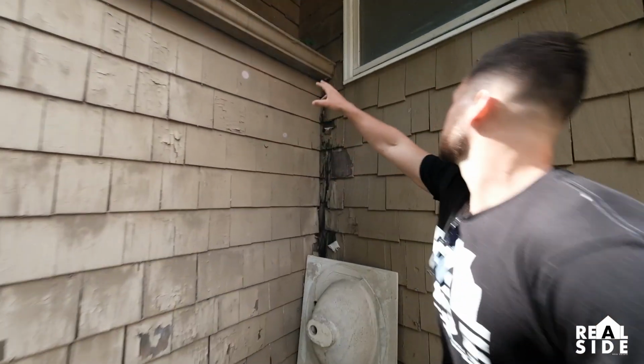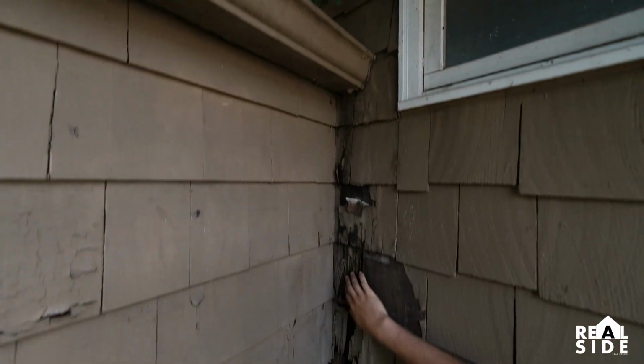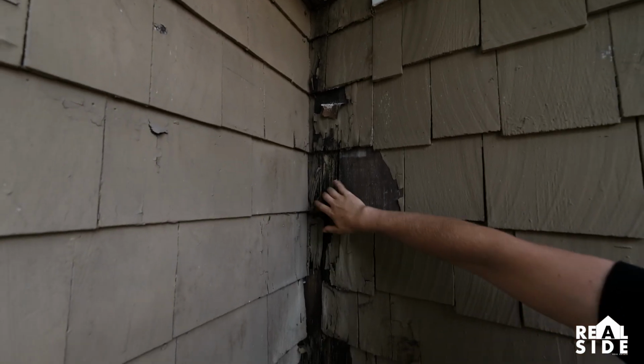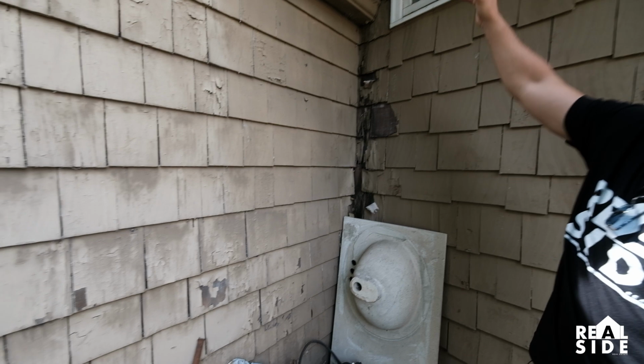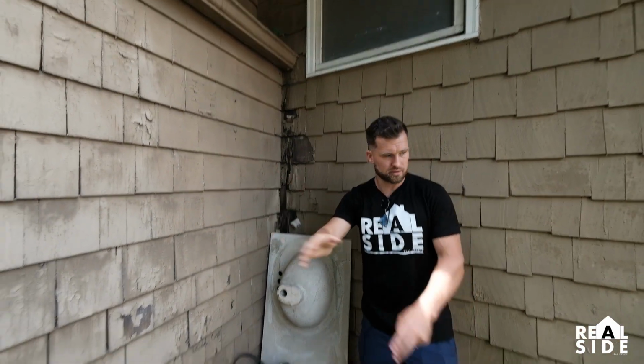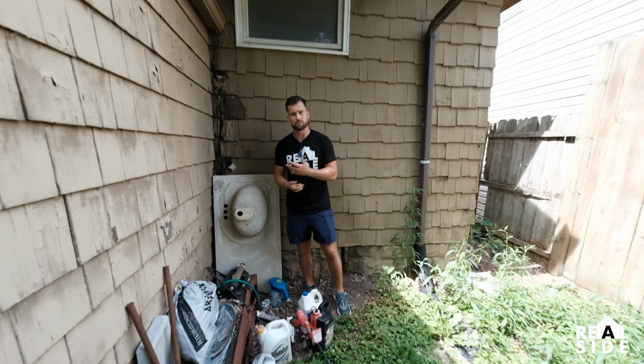So you see this gutter's full. You can see the plants growing in it. It's just spewing down into this wall, and you can see it's just completely rotting out this siding. So it's then going into behind the wall. So we're gonna have to fix that, make sure the gutters are sloping out, put new gutters, and then kick them out. So anytime you see moisture on the inside of the house, don't freak out. It's coming from somewhere on the outside.